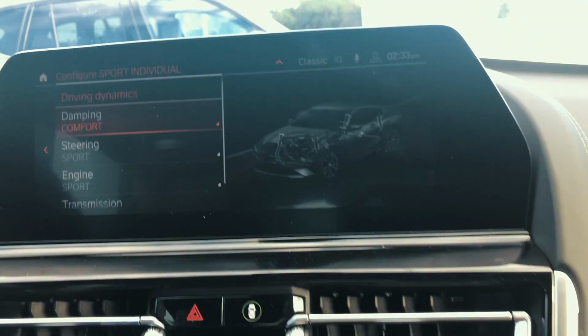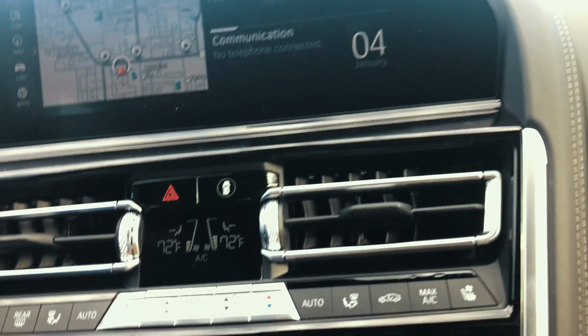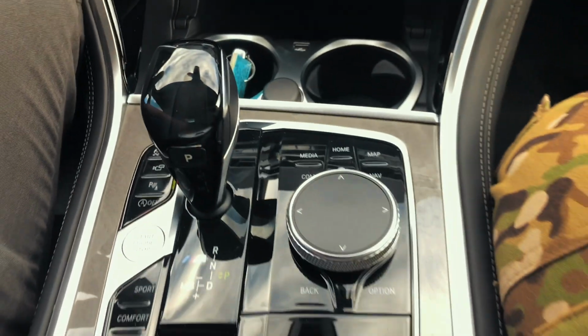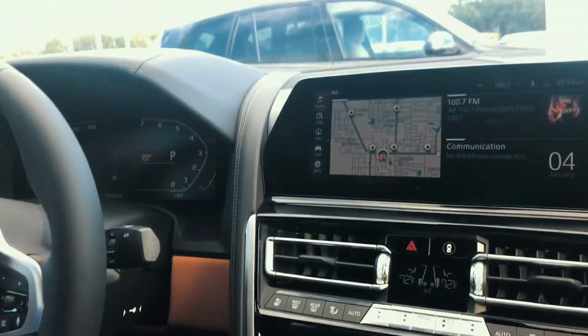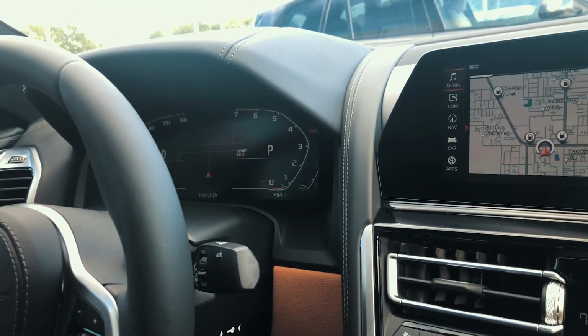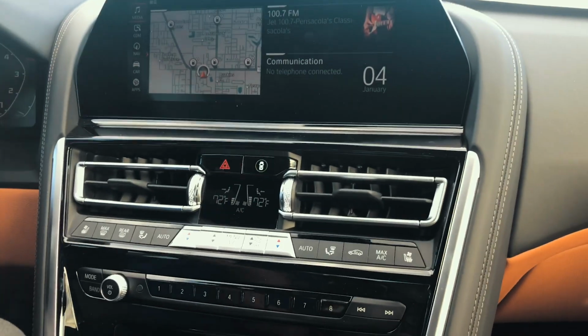Is this a 4-wheel steer or just up front? This is just up front. This one is all-wheel drive. It's the X-Drive. Correct. So it's not just rear-wheel drive on this one. It's got your adaptive cruise control. So if you're going 80 miles an hour and somebody gets in front of you, it'll pull it back down to 60, and then after they get out of the way, it'll go back up to 80.